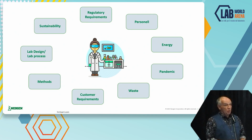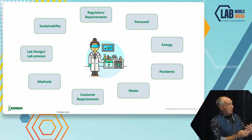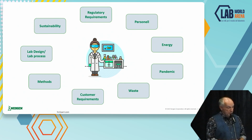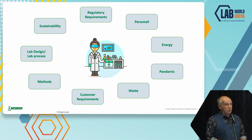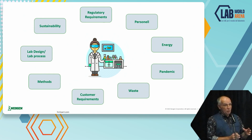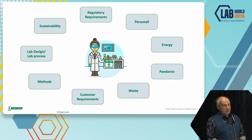Sustainability is becoming more and more important. Ten years ago, people said a micro lab, quality lab, we don't need to think about sustainability. Today, companies say every part of the company needs to have sustainability goals and needs to show how we can increase sustainability. Regulatory requirements, customer requirements, something not so easy to influence, but you can address it. Waste management, something people don't think of when they think about a micro lab, but people who work in a micro lab know this. So waste management is also very important because it's a big cost factor.